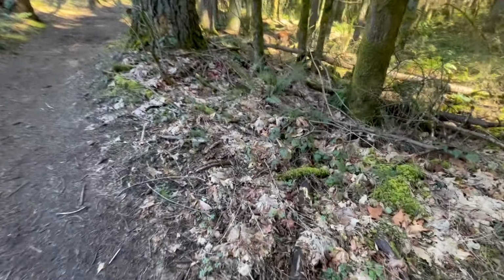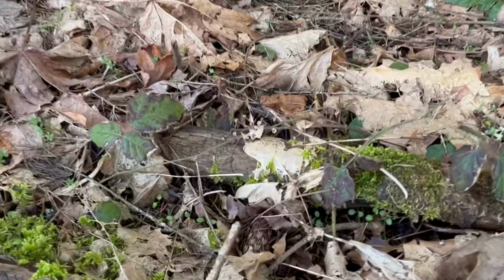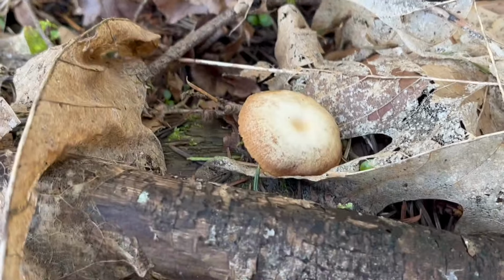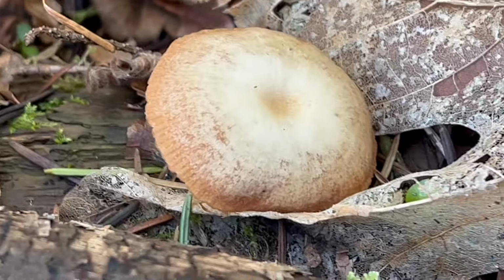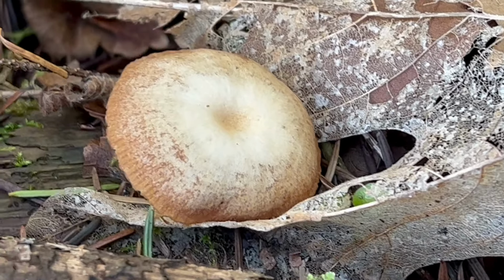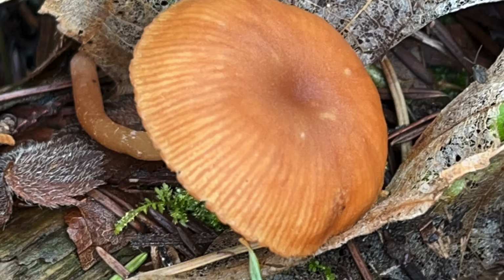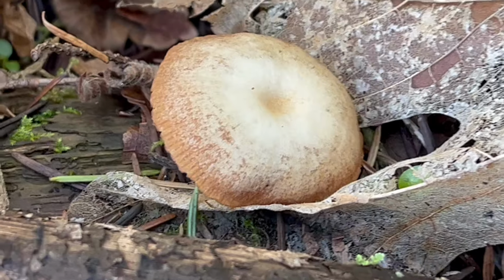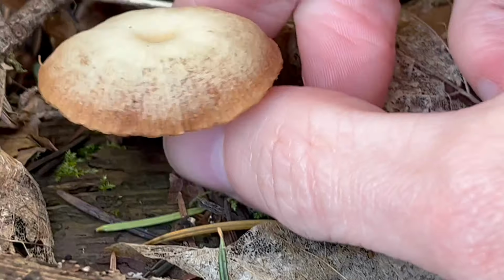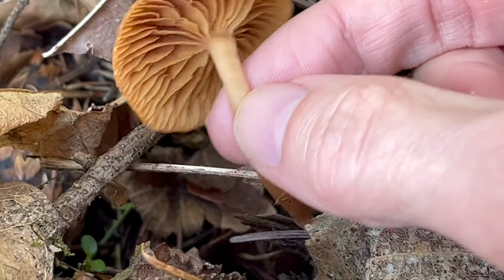So coming just up here, I notice a mushroom just off the trail. It's a little past its prime, so we can see it's faded pretty substantially. I actually happened to notice this one just a couple days ago, and it was more of a brown orange color. But this has what's referred to as a hygrophanous cap. So it kind of fades or lessens with age.